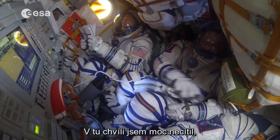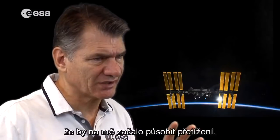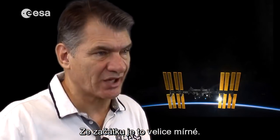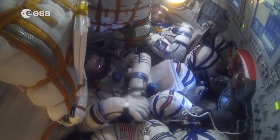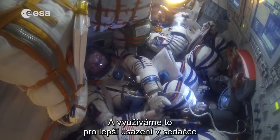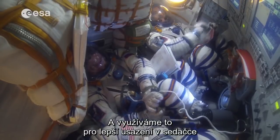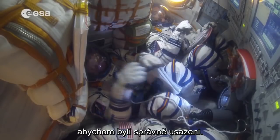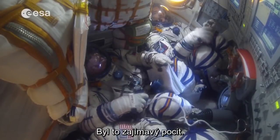At that point, I really did not feel that much. I mean, the gravity starts grabbing you, but it's very gentle at the beginning, and you actually use it to go into the seat and buckle up, pull your straps so that you really lay into the seat. It was an interesting feeling.